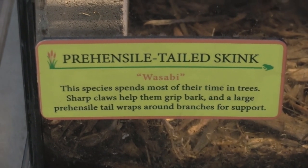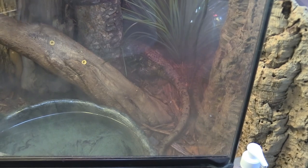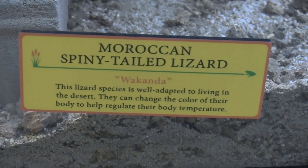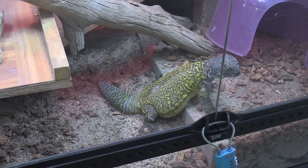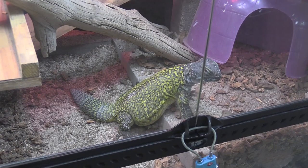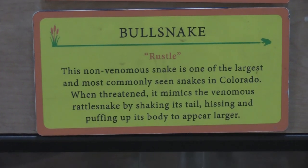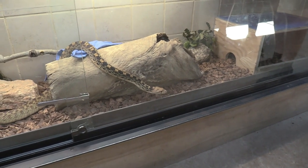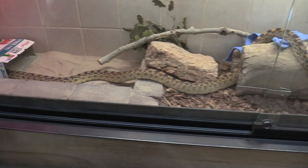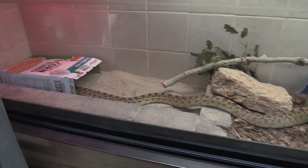Got a prehensile tailed skink there and around the back. And Moroccan spiny tailed lizard. Nice looking lizard. Definitely has a spiny tail. We got a bull snake. See a corn snake. We got the bull snake moving all around. It's like it finished its breakfast of corn flakes.